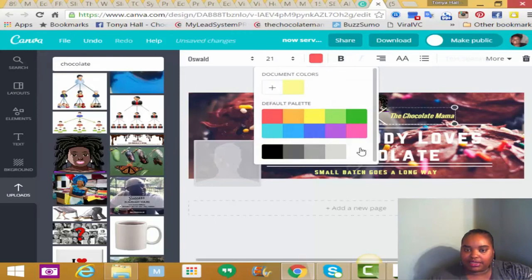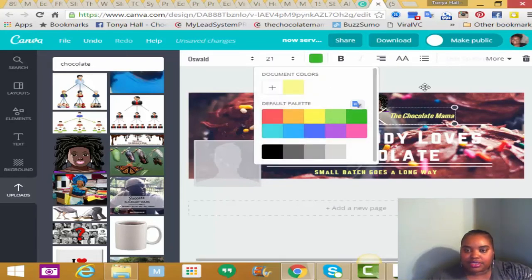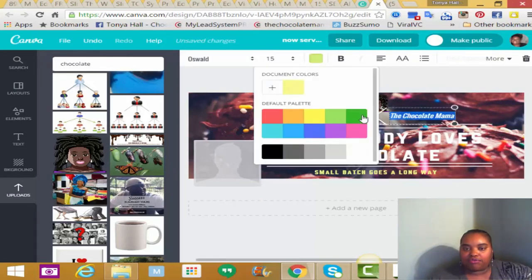I'm thinking that the white that was there at first is probably going to be one of the better options. Let's see. Let's try one more color. Aha! Green is sparkling. Green is working out for me. Let's try one more thing. Blue.